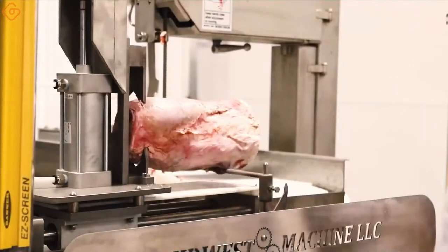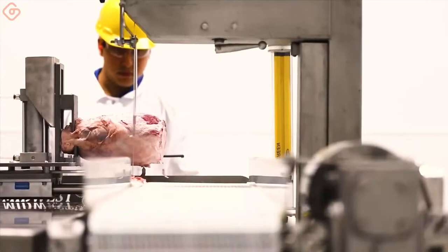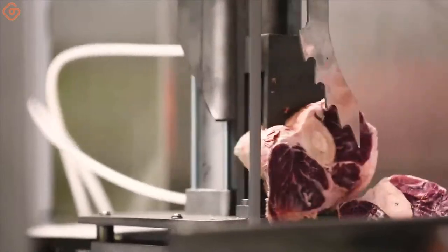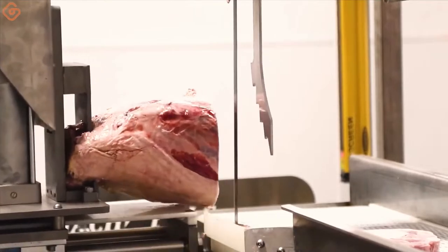The variety and versatility of the pork slicer. You will be impressed by the precision and reliability of the cutting process. Thick pieces of lean meat are cut evenly and precisely, ensuring uniformity in size and shape, thereby creating high quality and attractive pork products.